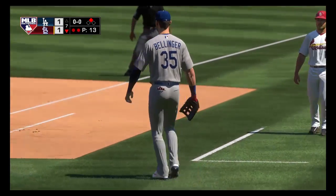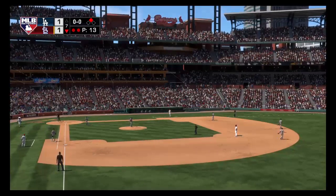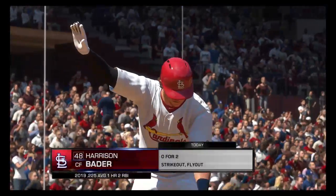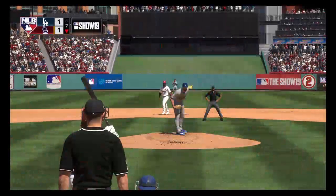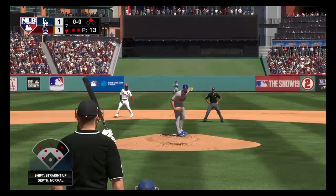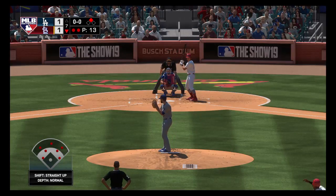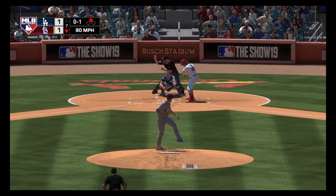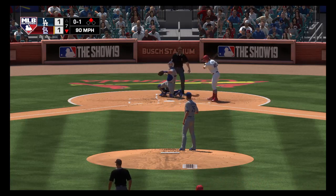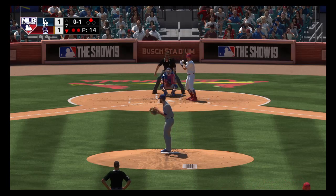Up next for the Cardinals, the center fielder, Harrison Bader. Into the box now, Harrison Bader. Runner in scoring position with two gone. Comes set. Here's the 0-0 pitch, and he takes a pitch that's ruled a strike at the knees. Pretty liberal strike zone there. It's 0-1.